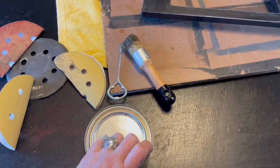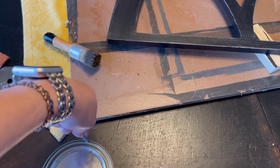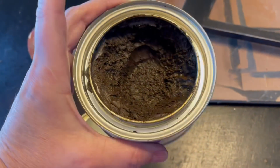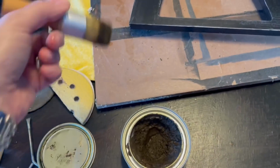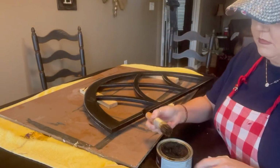I'm going to use my wax brush, and I'm just going to go over the whole thing, and I'm going to show you what the wax looks like. Let me see if I can get it open with just one hand. Hold on. It's basically just a dark wax. And I'm going to put it on there and then wipe it off. So let's get this thing started.